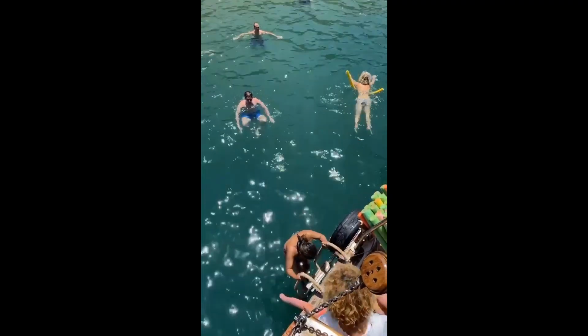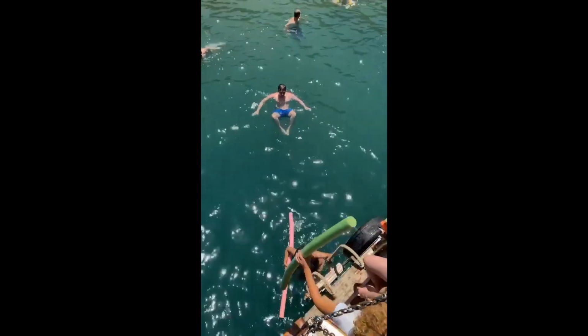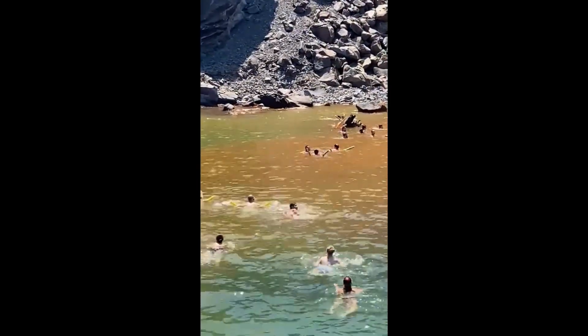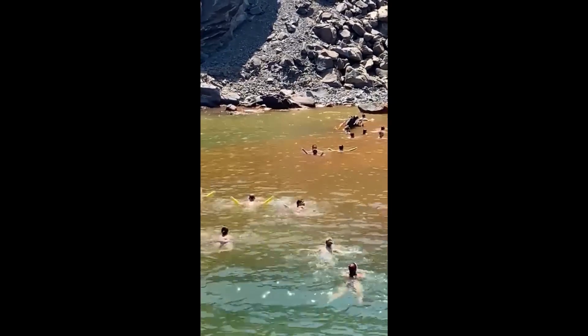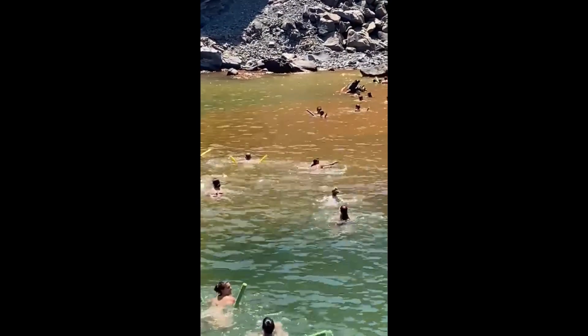Most of the tour guides also offer a pool noodle, which is a long cylindrical piece of foam. Though I am a good swimmer, I opted for the swim noodle because it helps you float better, and I did not have a lot of experience of swimming in an open sea.